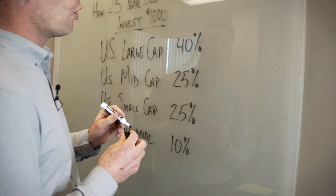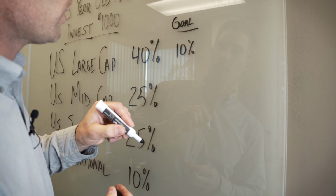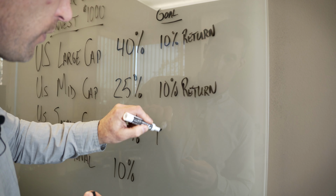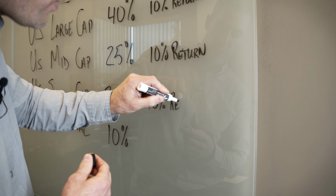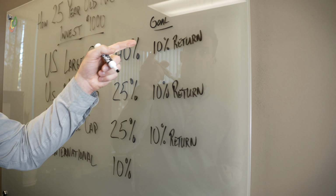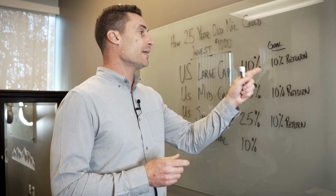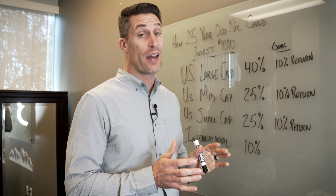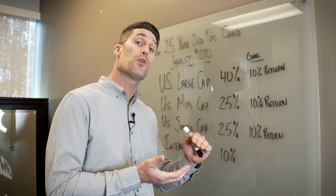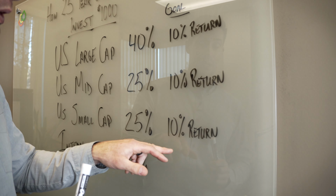Now again, the goal is that I'm picking funds within these categories that have a 10% return or better over a really long track record, a really long time frame. So if I can find funds here that have hit 10% or better for 15 years, 20 years, 25 years, it's got my eyes. Why? Because if I'm investing for the next 40 years and this fund has consistently hit a 10% return or better for 20 years, odds are highly likely that the people managing that fund are going to be able to continue that trend. It's not a guarantee, but the trend can be your friend. So this is a goal, a 10% return over a really long period of time.